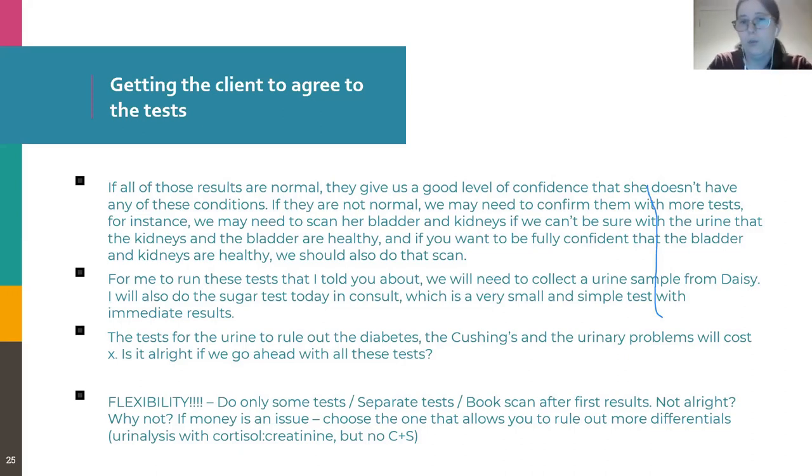And then I will need to do the sugar test today here. The test costs this much money. Is it all right if you go ahead with all of this? Of course, this is not the conversation that I would do. There's different things that I would do, different causes, and different questions that I would ask. I would tend to separate different diseases and explain things one at a time.